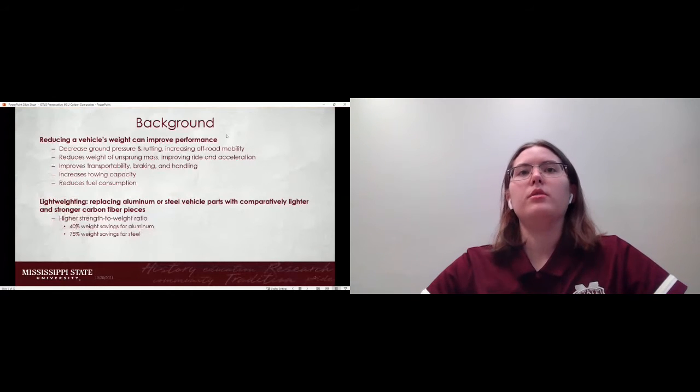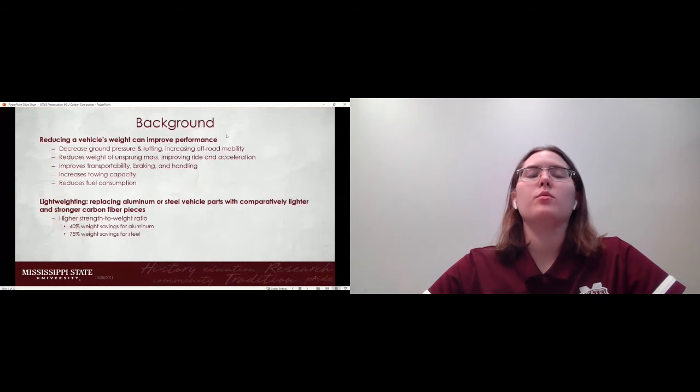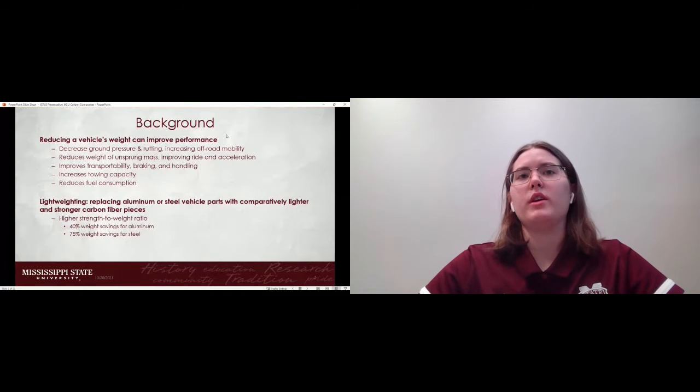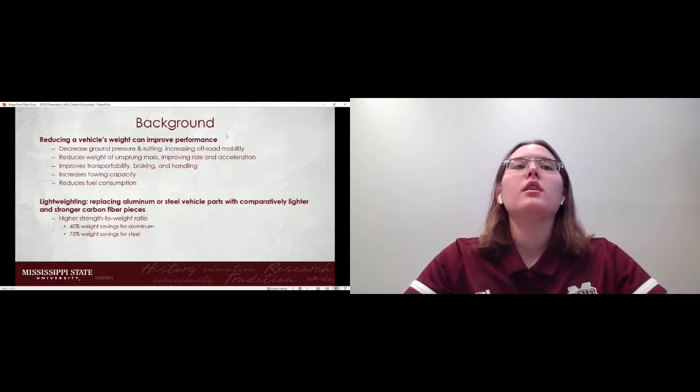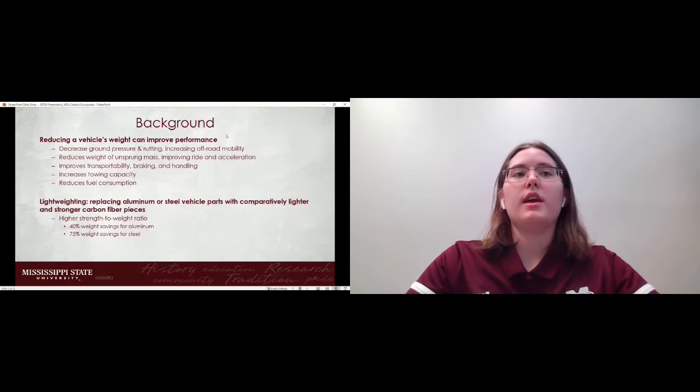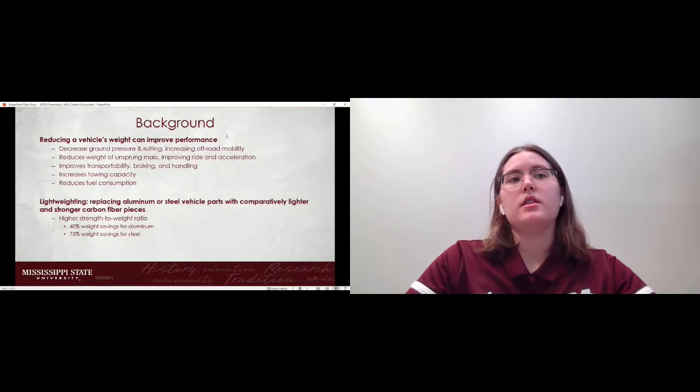So for a little bit of quick background information, why would you even want to reduce a vehicle's weight? In terms of performance, reducing a vehicle's weight will allow you to decrease ground pressure and rutting, which will increase off-road mobility. It will reduce the weight of unsprung mass, improving ride and acceleration, improve transportability, braking and handling, increase towing capacity, and reduce fuel consumption.